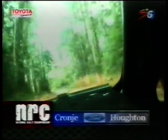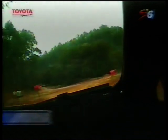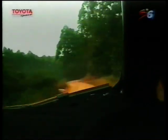Stage 5, however, was a different story, as the Sasol Ford Fiesta took its first stage win of 2012 to complete the day's gravel racing in 9th position overall.